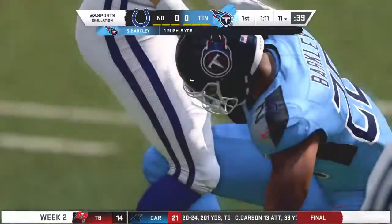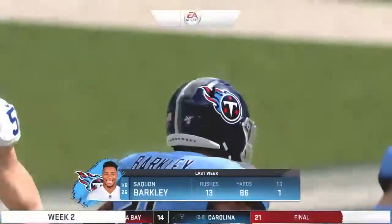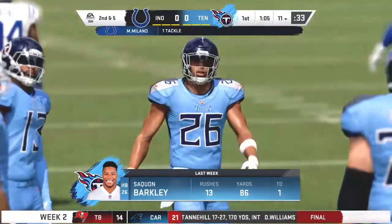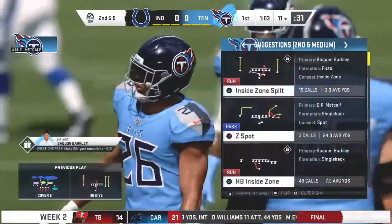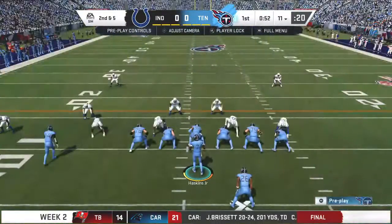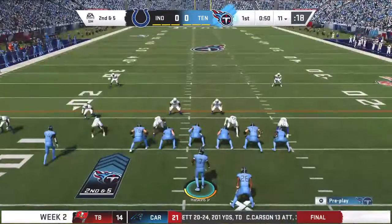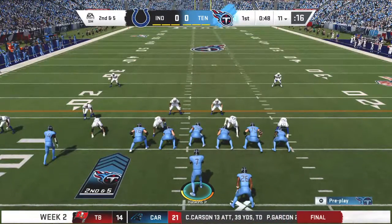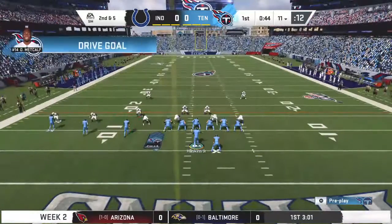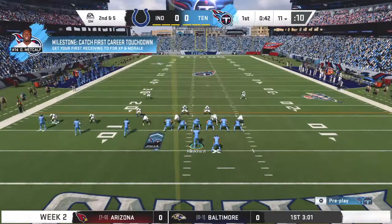A run there on first down and a pretty good one of 5 yards, so make it 2nd and 5. The numbers for him from a week ago: 13 carries, 86 yards, and a touchdown. And, partner, I thought it was a lot of fun for us to be able to sit in on their film session with the offensive line. We saw how they blocked it up last week to pretty good success, and we see what their game plan is for this week. They expect that defensive front to be someone they can move.